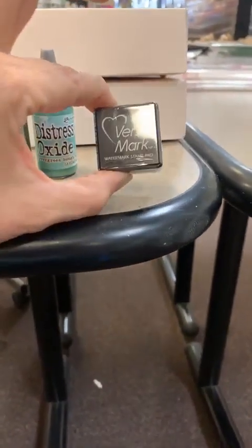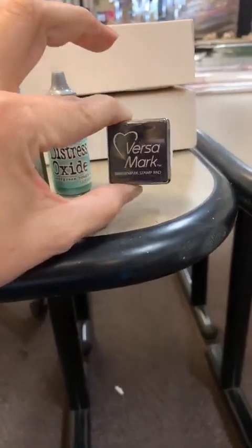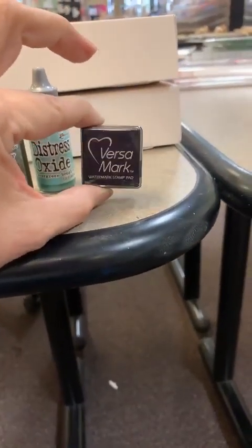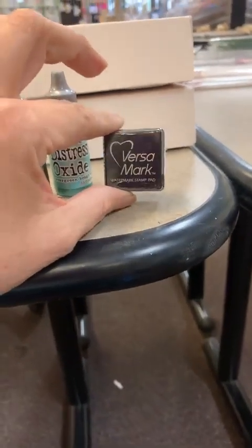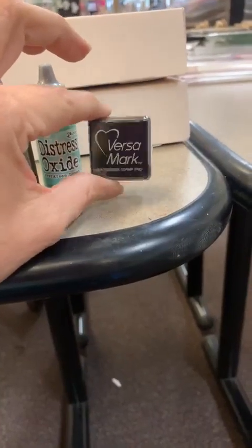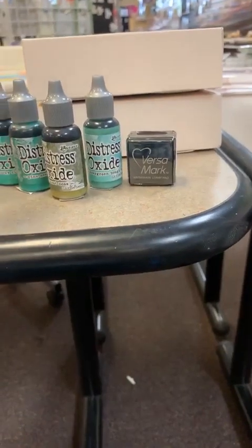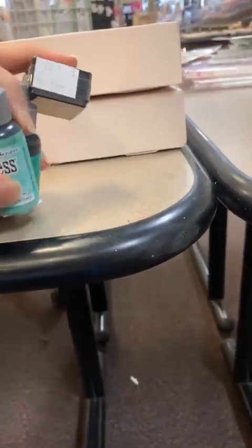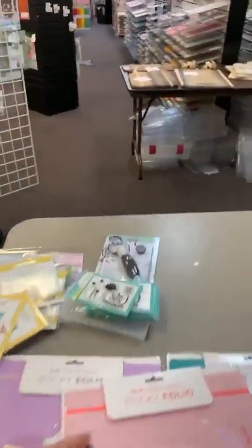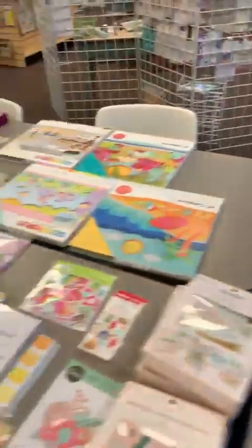And then the same gal, she loves her Versamark and she loves the baby. And I don't have baby ones in. So we got baby Versamark in as well. How fun is that? I think this works really nice in her stamp platform, which is why she likes a little one as well. So those just came in again, like I said, special order, but I love showing you guys the special orders because I want you to know it's not just big things I can get in. It's also the little $3 ink cubes that I can get in for you as well too. That's my special order pile there.